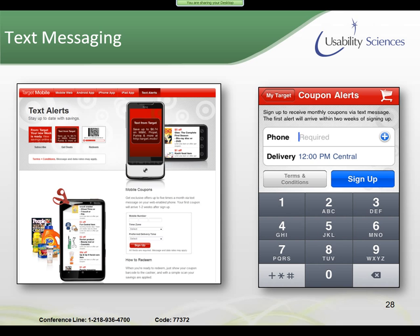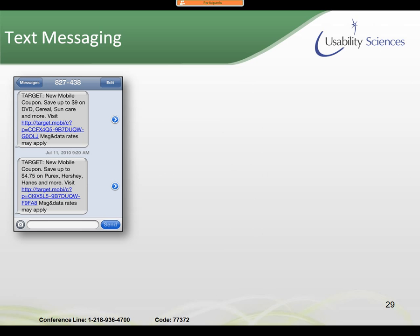And they're only asking for your phone number and a time. So what happens after you submit this information? Well, a couple weeks later you'll begin to receive some text messages from them. And you can see in the example here, it tells you very clearly this is from Target. Here's your new coupon. Here's what you can expect to save in the products that we're offering it on. They then give a URL and a brief statement to let you know that message data rates may apply.